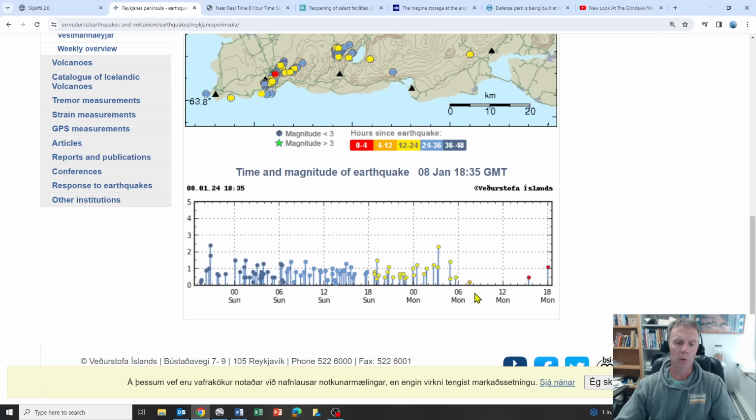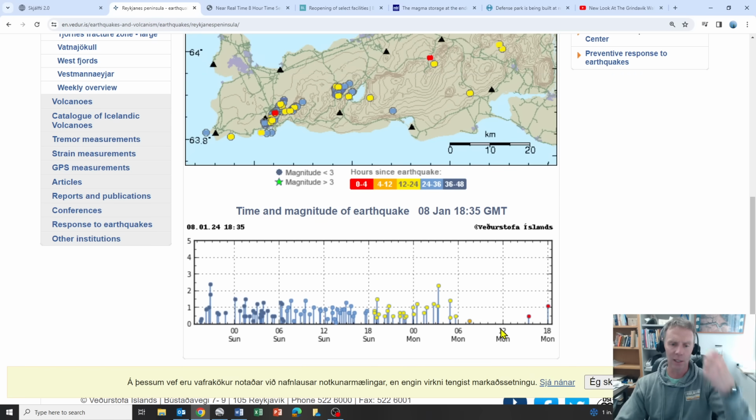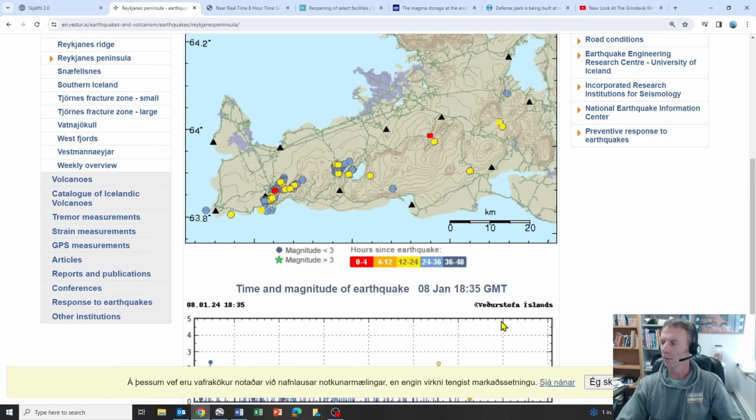Doesn't mean that an eruption is imminent, but we've talked about the fact that this next eruption could occur with little to no precursor earthquake activity. So the fact that we're not seeing any seismic activity doesn't necessarily mean anything by itself. It all just is worth monitoring and keeping an eye on.